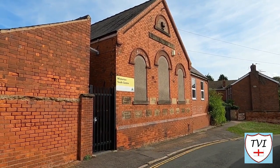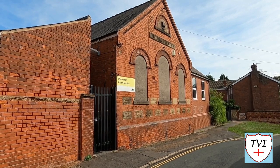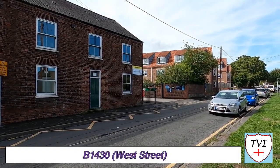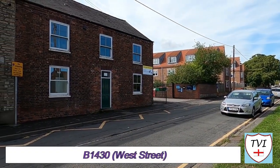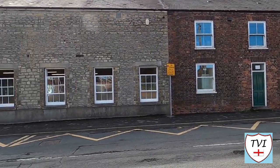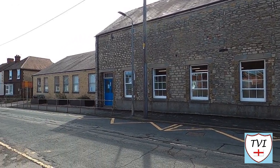Winterton's first Wesleyan chapel was built in 1777, again on Chapel Lane, and this was replaced in 1837 with this building. A short footpath now links us to the B1430, West Street, and we've got some educational buildings to see here. This large building is a children's centre which is situated in the grounds of Winterton Junior School.